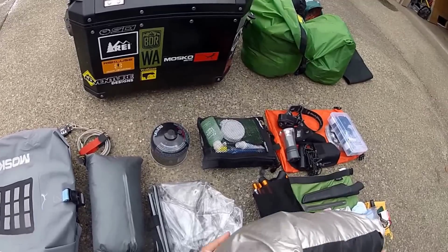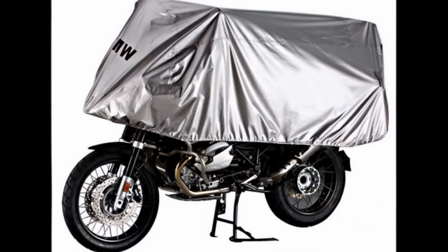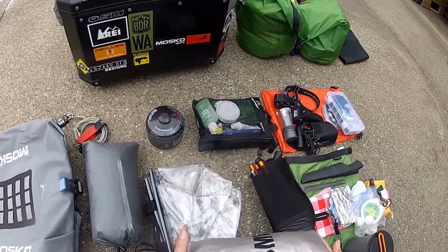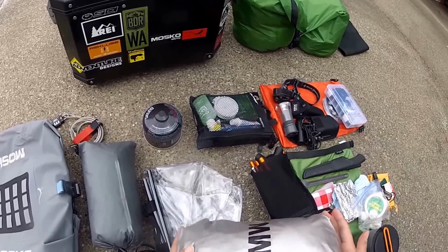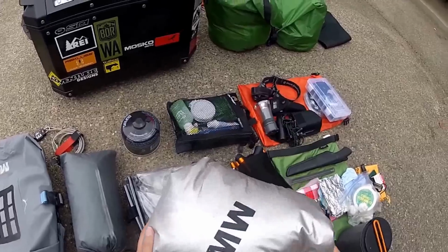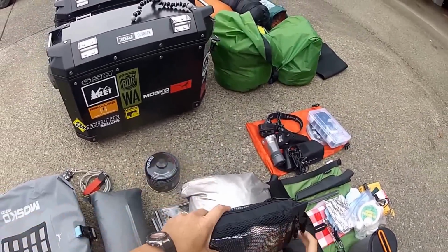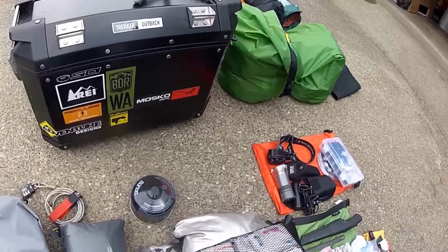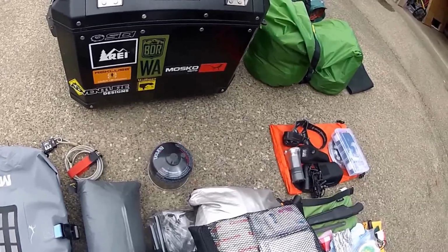My BMW half cover I really like. It's ugly on the bike. But it keeps all of the debris and all the needles and everything that fall off the tree that I park under. Keeps all that stuff away. It keeps raccoons or whatever critters from crawling on my bike seat and tearing that up. So it's really useful.